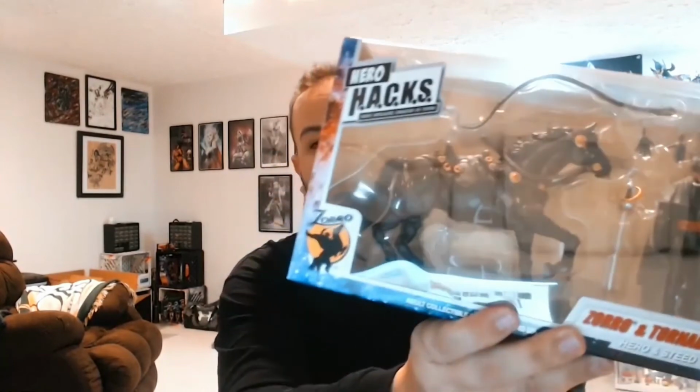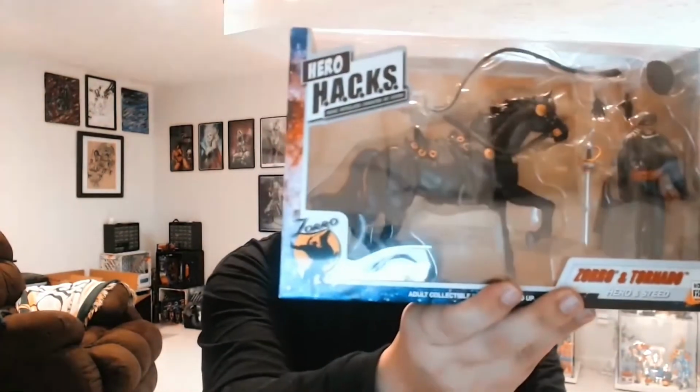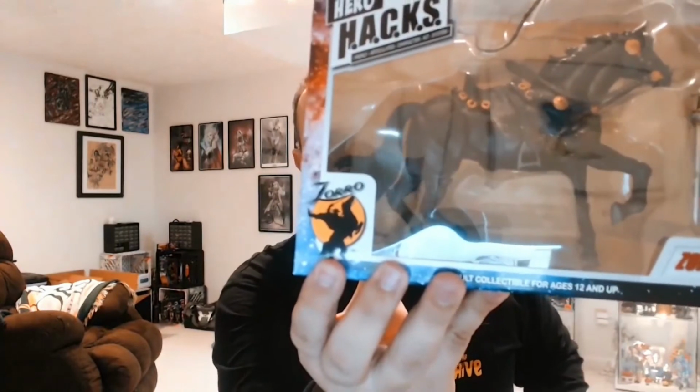Gorgeous looking figure. Horse is awesome. Zorro comes with his hat, some extra hands, his sword, his whip. Gives a nice little display on the back. I'm definitely going to set this up in the iconic Zorro logo in my case. And once I get it up, I will take a picture and make sure I include it in the video here. Bing! No, we'll put it on this side. Bing! So check that out. He's got a cloth cape, which is super great. He's 3 3/4 inch, so it's perfect for that G.I. Joe line. If you like to intermix your action figure lines, some people do, some people don't.